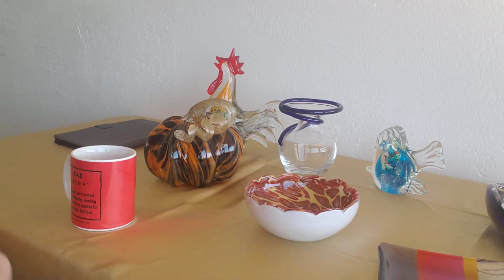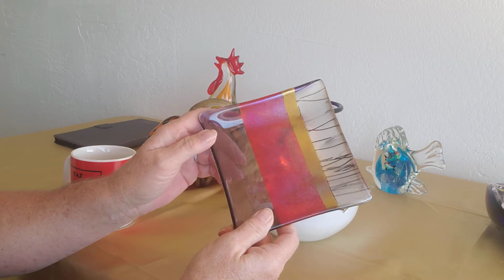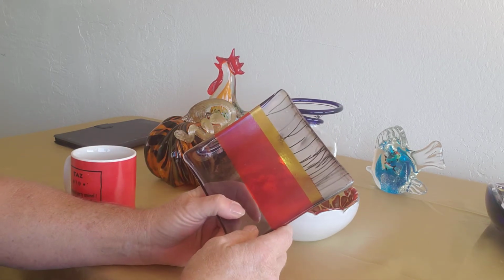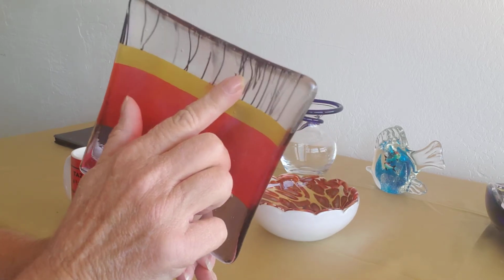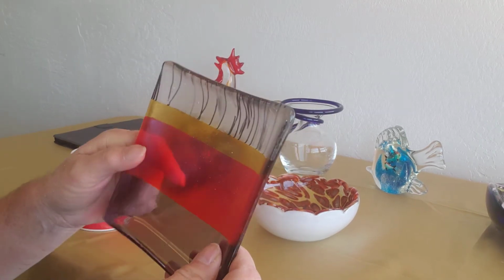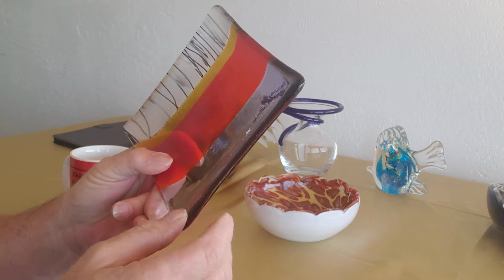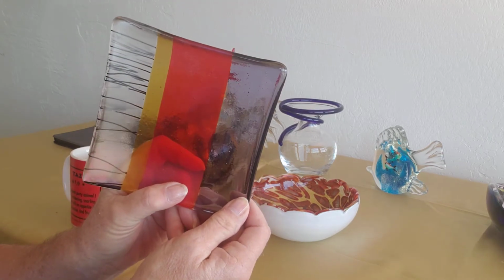So today let's just look at some of the art glass. So this is just a little plate. And the neat thing about this art glass is you can see the bubbles in it, the beautiful different colors. And then you have a gray color in here to go with it, to go with the black. I think those are a really nice combination of colors.